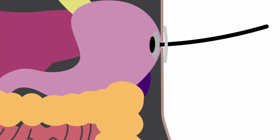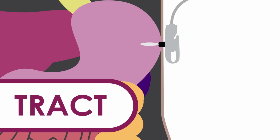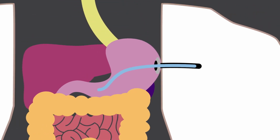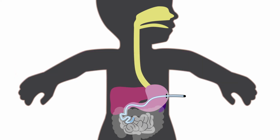The skin and stomach will heal together, creating a connection called a tract. This takes about 3 months. Once it is healed, most children can have the tube changed to a short tube or a button, which sits flat against the skin. If your child does not tolerate feedings into the stomach, this tract can be used to place a longer tube called a gastrojejunal or GJ tube. This does not require another surgery, but will be done with X-rays.